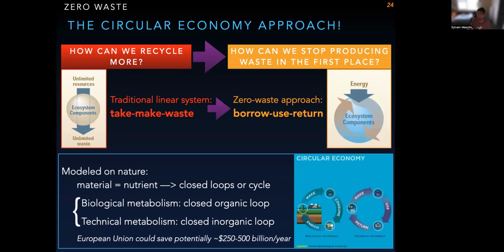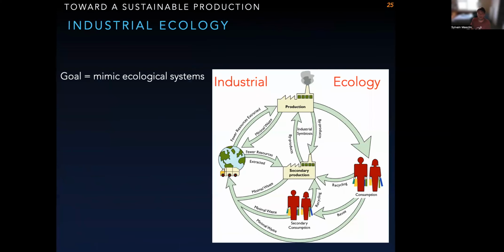Well, we can rethink the way our industry works, going into what we call an industrial ecology. The goal is to really mimic the ecosystem that we've been studying a couple of lectures ago, with the idea that the waste of an industry, of a production site, will become the energy, a byproduct for a secondary industry. And the waste of people will become a byproduct for another industry, or a nutrient from that industry. So you're trying to connect all of the industries and consumers together, the logistics together, to close that loop. Looks pretty complex, but it's working.